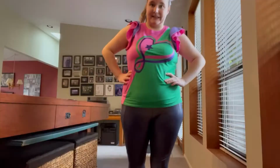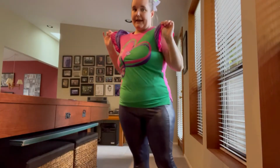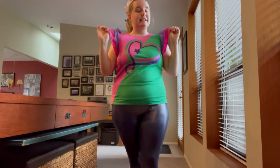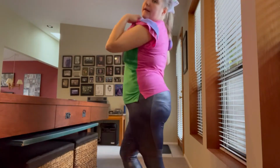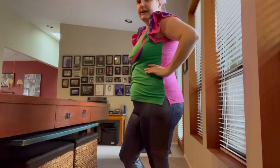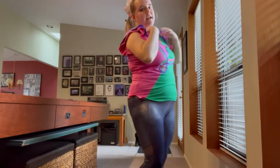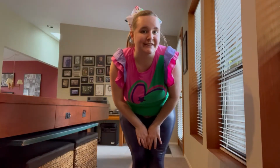All right, so first I have this on, and I'm gonna have to move to a different location in my house to show it better. Okay, first I wanted to show you this shirt. This is a kids 2XL plus on the Jojo Siwa line. As you can see, it does fit, but it's sort of like a snug fit, but it's a comfortably snug fit. It's nothing too tight. But if you compare it to the next one, you'll see a difference.